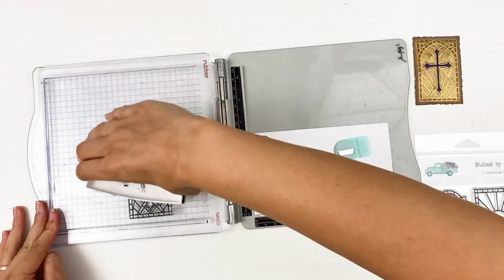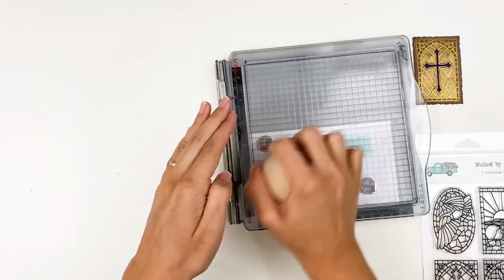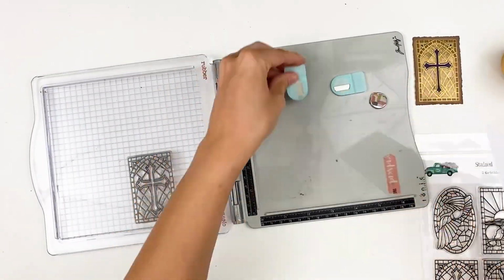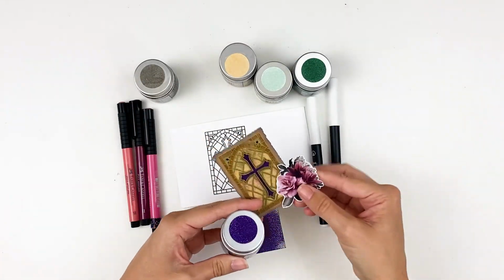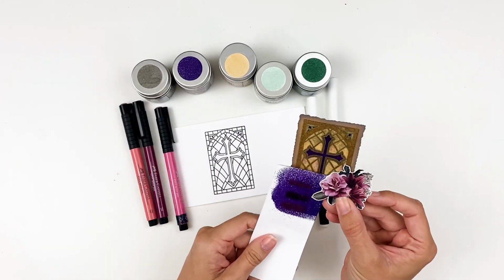Now I'm going to ink this up first with VersaFine Onyx Black ink. In hindsight, I probably would have done an archival ink or something that stays on, something that dries really fast. But you just need to heat set it, make sure that that black ink is really, really good and dry.